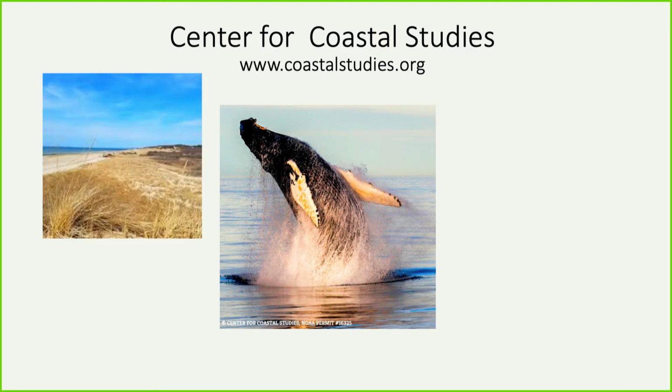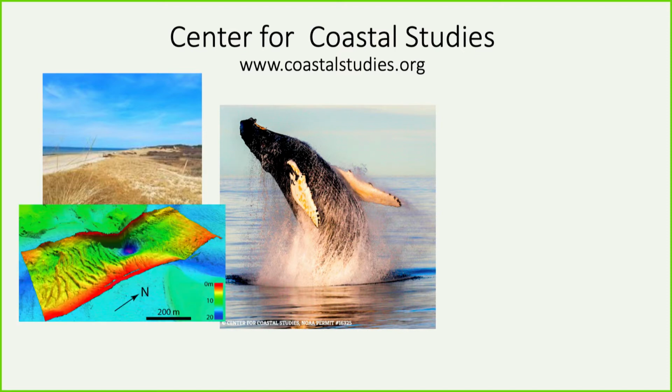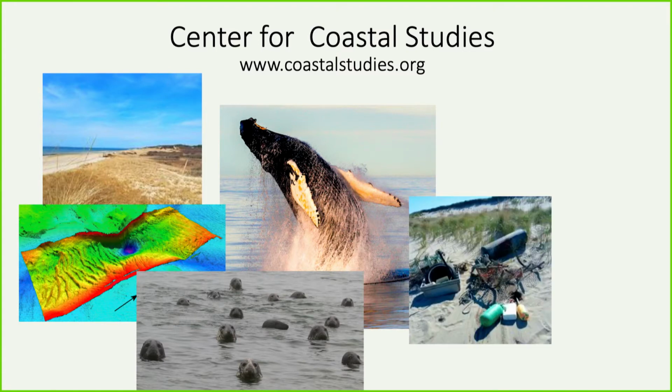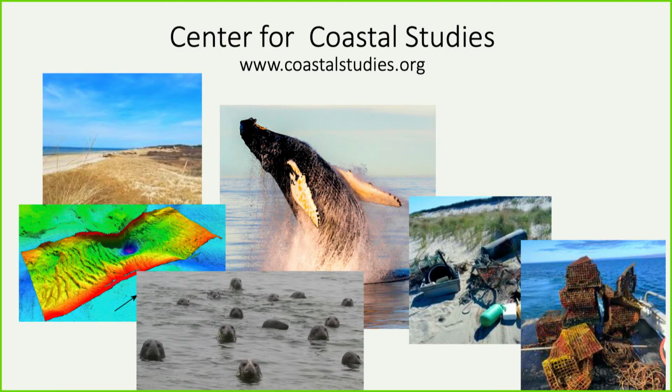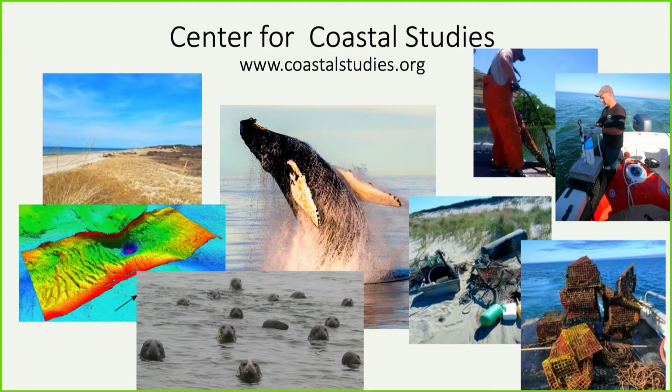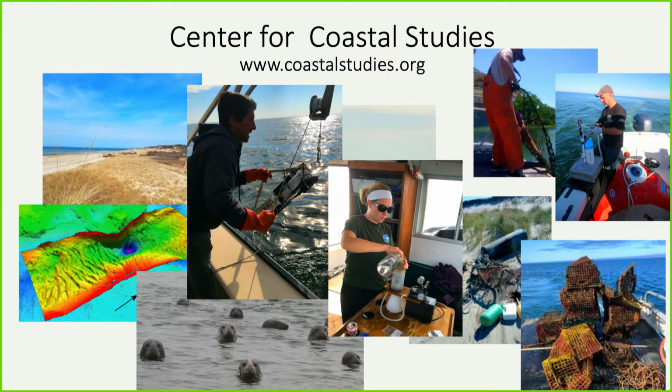But we do have a very active coastal geology program, which looks at erosion and sediment transfer. Another part of it is seafloor mapping. We have a seal research program that looks at seals' diet and habitat use. We have a coastal debris program that cleans up coastal debris from both beaches and offshore, including any abandoned ghost gear. We also have a fisheries program that works with local fishermen, and the newest part of that program is acoustic monitoring of great white sharks. But the program that I'm going to talk about today is our water quality monitoring program.